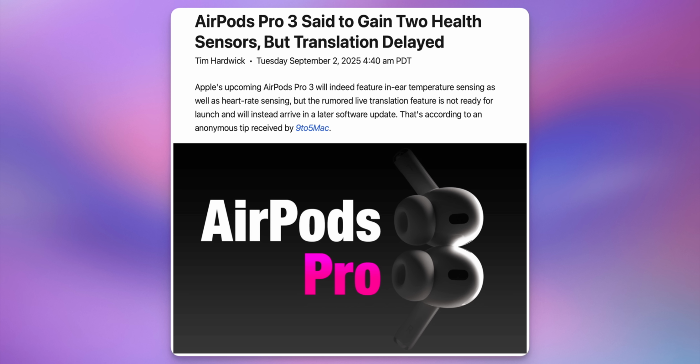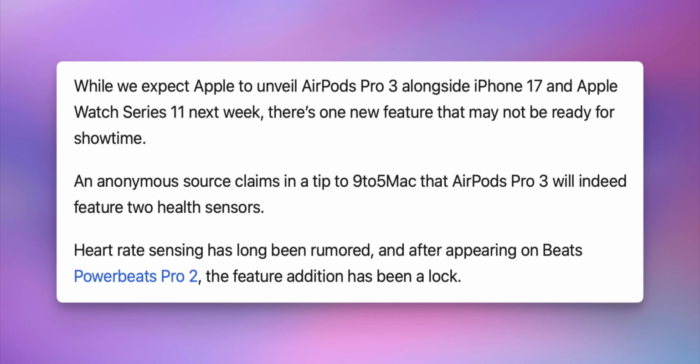Now, also at this event next week, we're almost certainly going to see the AirPods Pro 3, which are going to be extremely popular. The AirPods Pro 2 are one of the best Apple products ever made, and we're hearing now that it is going to have 2 new health sensors, but the live translation feature might be delayed. This was according to an anonymous tip received by 9to5Mac, basically saying that the live translation feature that we saw in the leaked image a couple weeks back is not coming with the launch of the AirPods Pro 3. It's probably just going to come in a later software update.